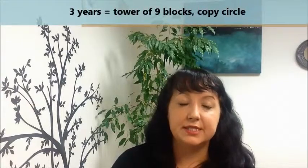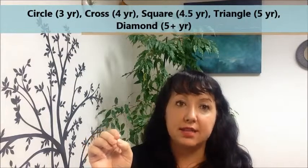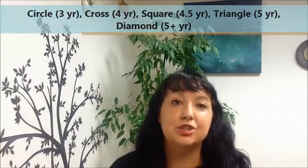So now we move into more of the drawing or writing for the fine motor milestones. The mnemonic that I have for the drawing or writing is it generally goes in alphabetical order, starting with circle. So at 3 years, they can do a circle. Then they move on to being able to do a cross at 4 years. At 4.5, they can do a square. And then at 5, they can do a triangle.